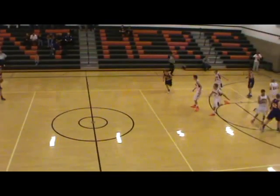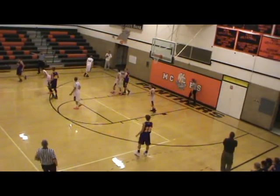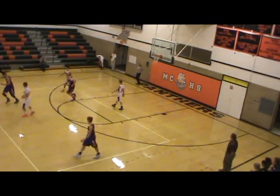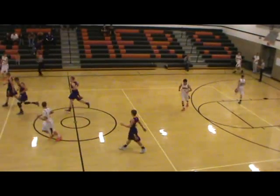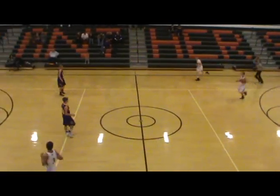So make it 29-16. Bayfield coming back the other way, throws the ball away. And so MHS will get a break here. They'll get the basketball back. 3:36 to go in the first half of play.